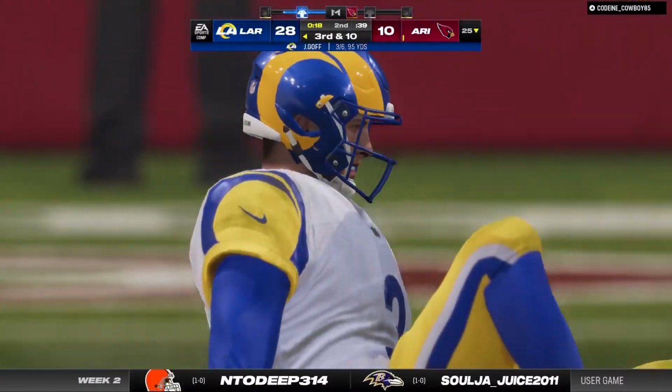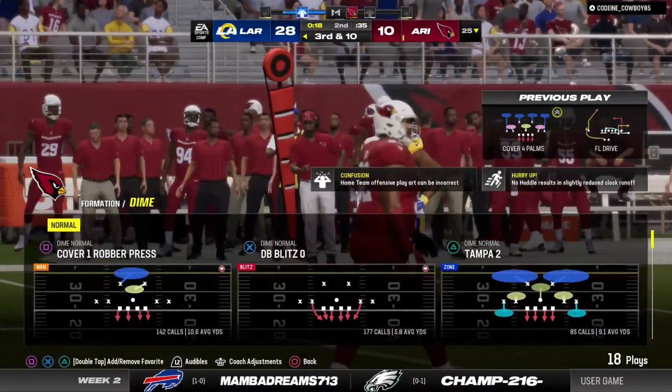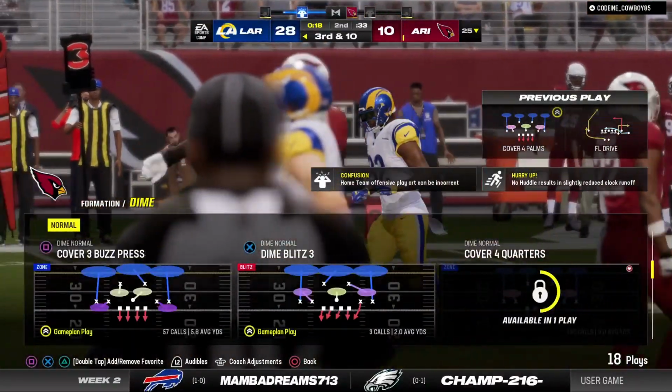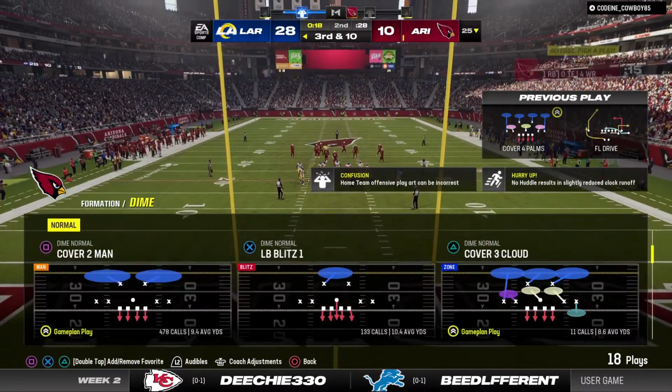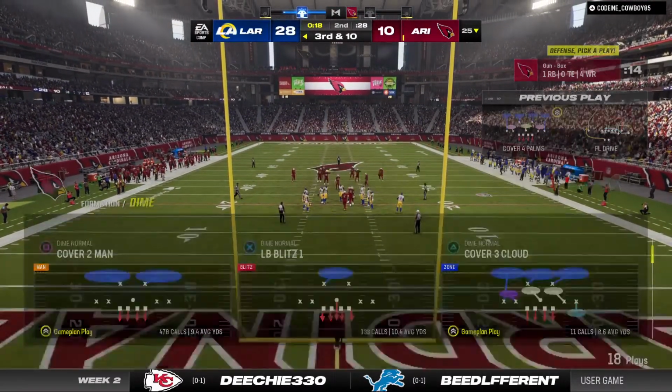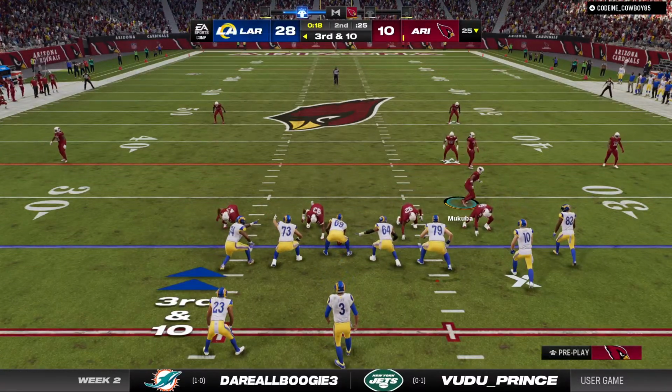Another throw on 2nd down, and this one incomplete as well. Tough series for the passing game. Things just aren't clicking. Hopefully they can come through on this play and get this series back on track with a completion for enough yardage for a 1st down. Now they face a 3rd and 10 after back-to-back incompletions.